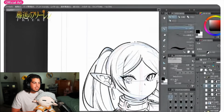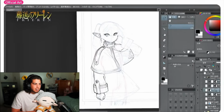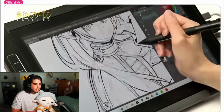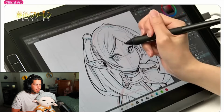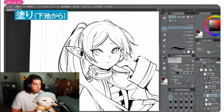Ooh, the coloring. She's getting started on the hair. Gorgeous. Look at that look. Esa mirada que mata. Qué bonita. ¡No! Sí, sí.